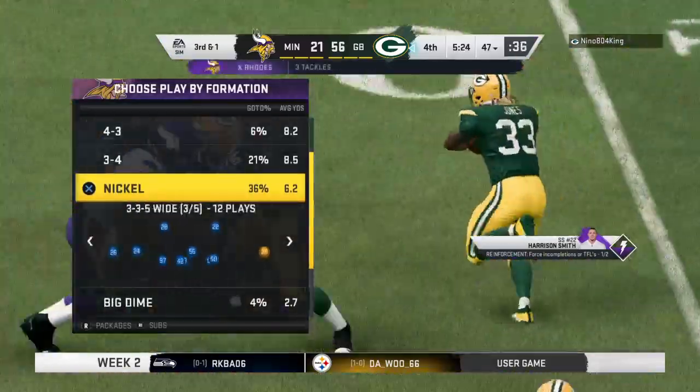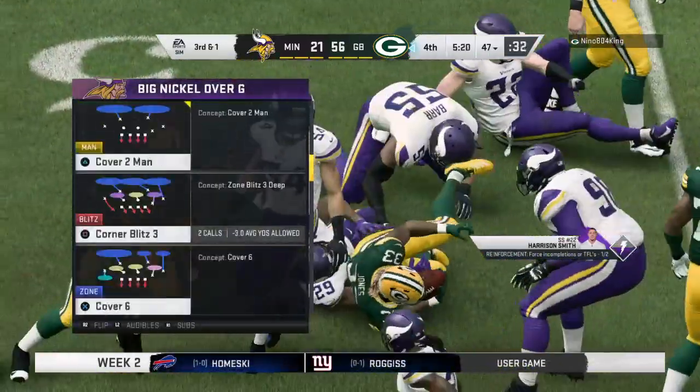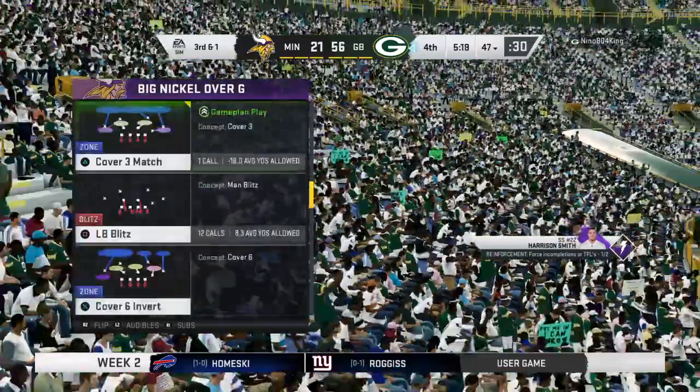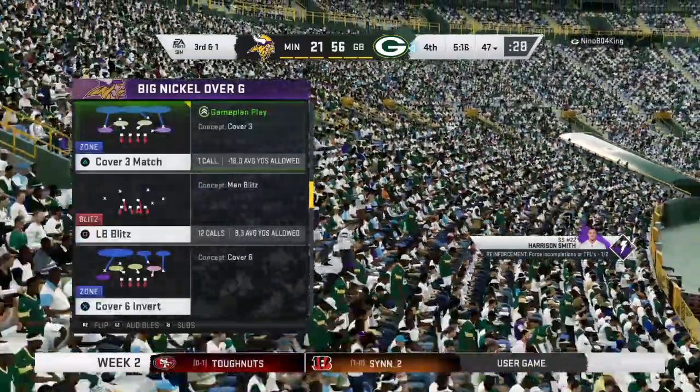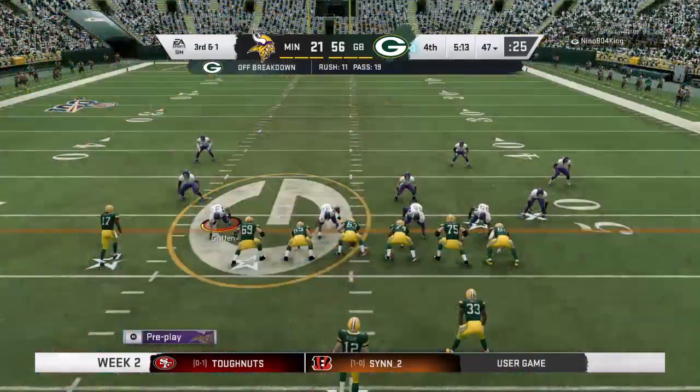Sets up a 3rd and 1. That's it. That's what you want. Straight ahead positive gain. Just keep that clock ticking. Let's get it. The Packers on 3rd down.